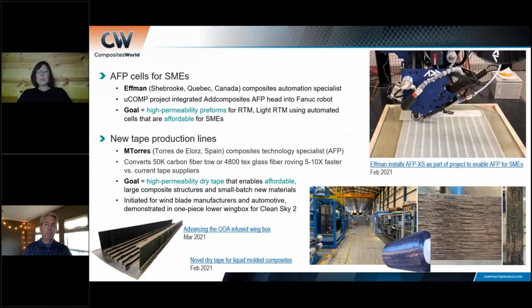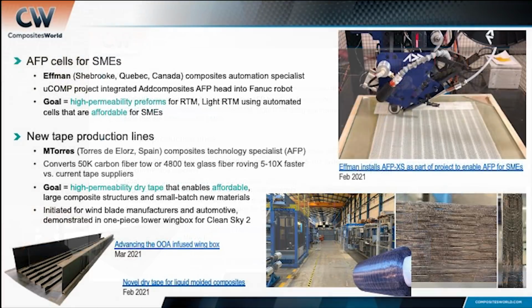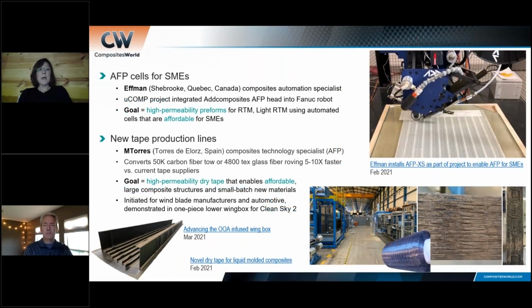All right, so the first is AFP cells for SMEs. This is based on some reporting I've done with FMON, a company in Canada that does composites automation. They started a project to integrate an Add Composites AFP head into a Fanuc robot they had on site. For those of you who haven't seen my blogs on Add Composites and all the press releases, they're a company out of Finland, and they have this plug and play AFP head that they ship to you in a box, kind of like a Dell computer. You unpack it and you plug and play.